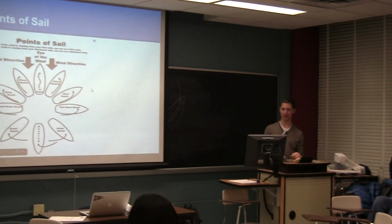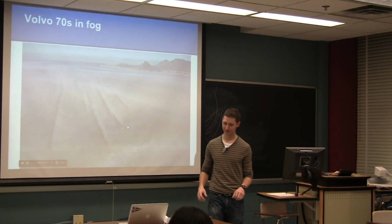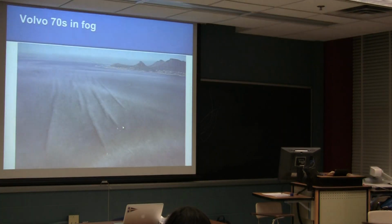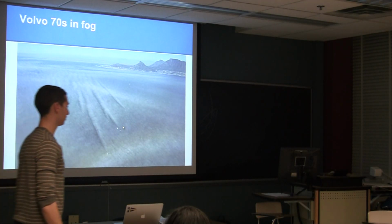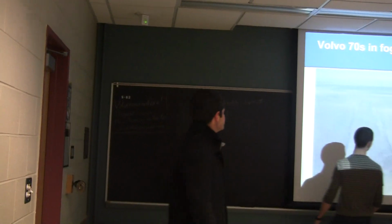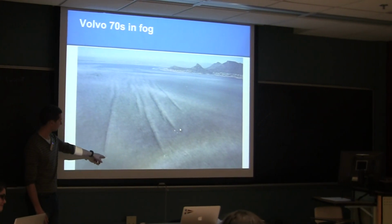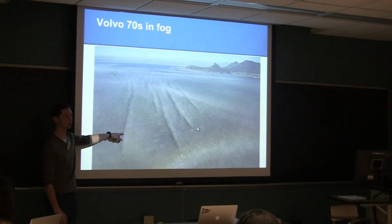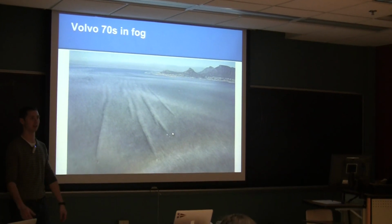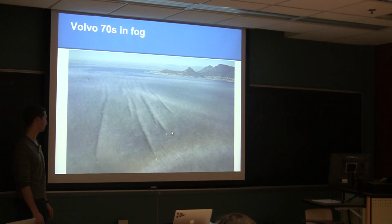Okay, last picture I got for you guys. This is the Volvo 70s. They raced around the world, and this is down by Africa where, in the fog, you can see how much they affect the wind behind them. And these trails were going back 5 miles of disturbed air, and that's just because that's how powerful a sail is. It takes energy out of the system.